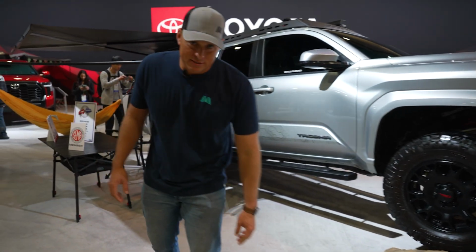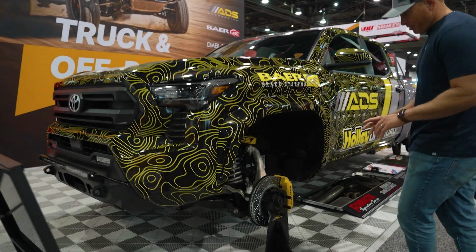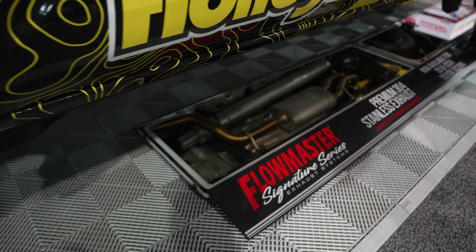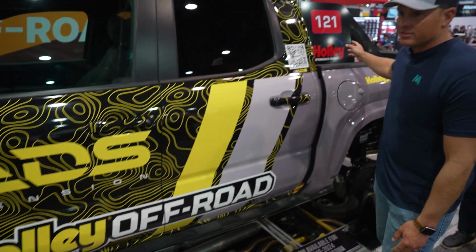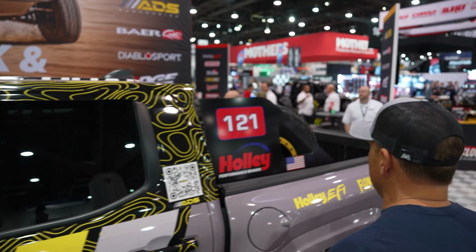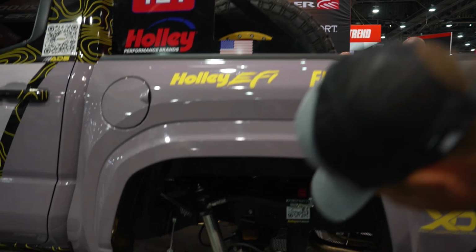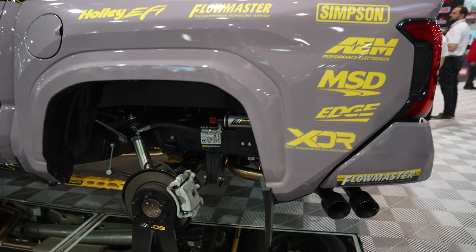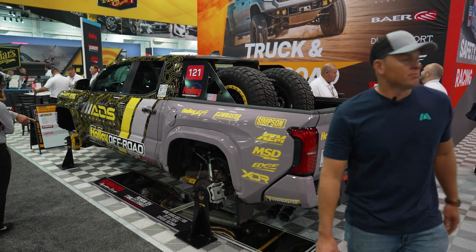All right, we got a 2024 Tacoma here with some Bayer disc brakes. You got the new Flowmaster Signature Series exhaust that you can see down there. A really cool wrap, pre-runner concept that has little, not even really a headache rack. I think this is more just for display purposes, but 2 spare tires in the back. Suspension setup is all the ADS reservoir shocks right there. ADS looks like billet control arms. A cool little build in the Holley Performance booth.